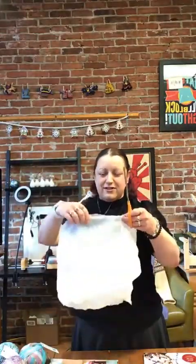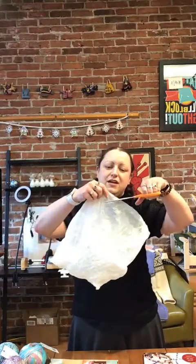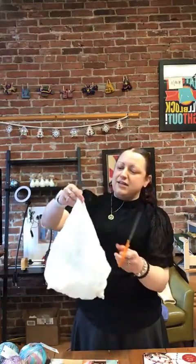So there are the handles. So see, that's a lot less. Unfortunately, if you do have to throw it away, it's a lot less waste than throwing away an entire bag. So how you turn this into yarn is you just start anywhere around the top, snip down, and then you can make it as wide as you want, and then you snip around the bag in a spiral.